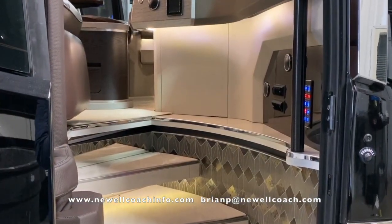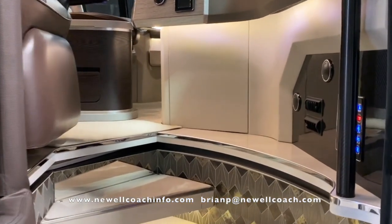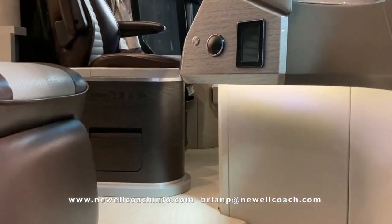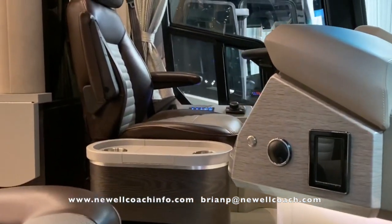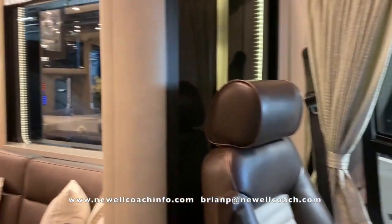So I decided to do something different today as I show you the interior of the coach. One of the things that comes up in conversation quite a lot at the shows, where it's virtually impossible to show you, is how does it feel with the slides in? So we're going to start there. Check this out.